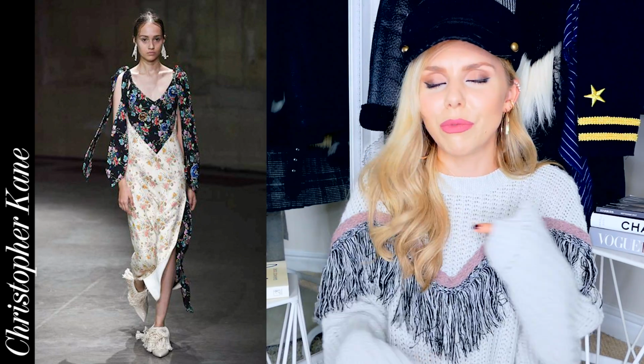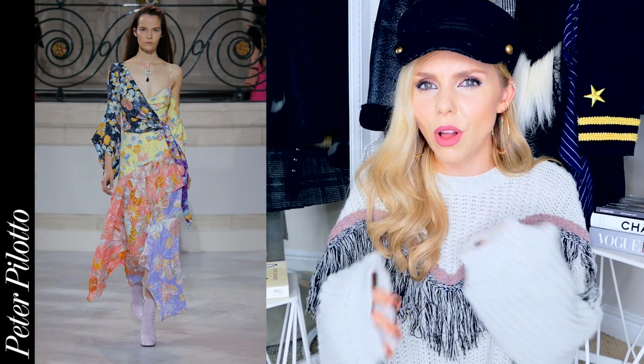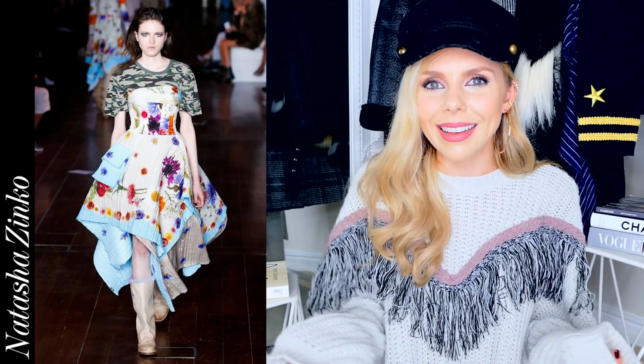This was something I saw throughout all the fashion weeks, this mismatched paneling, and I actually never saw something like this before on the runway. It's really interesting, and I really like it. It's like this patchwork tablecloth kind of vibe. I don't know, I like it though.